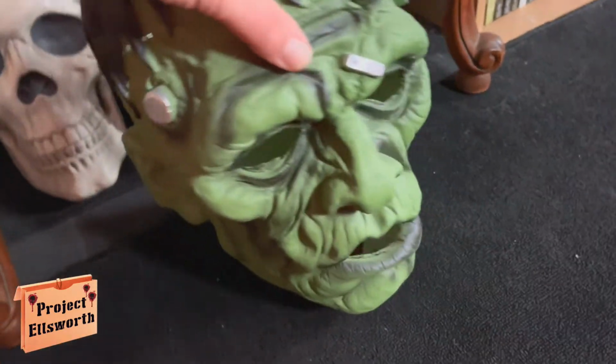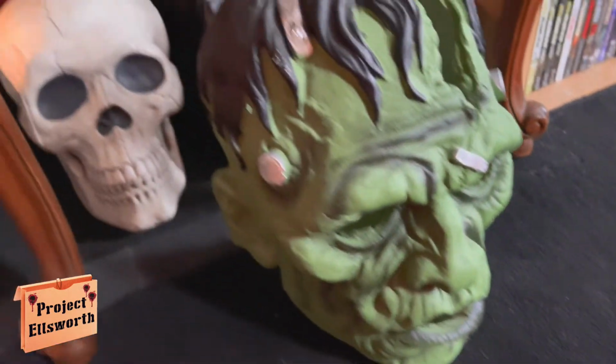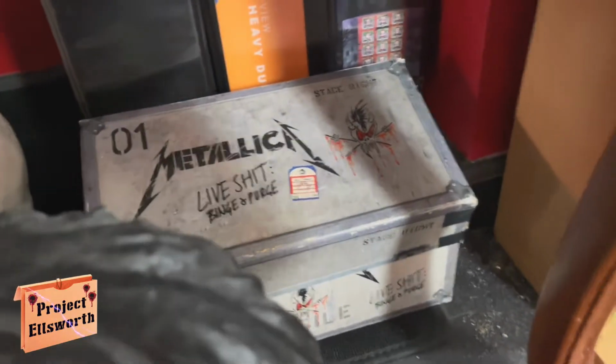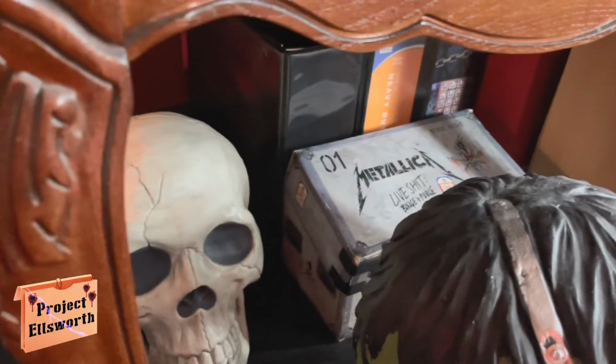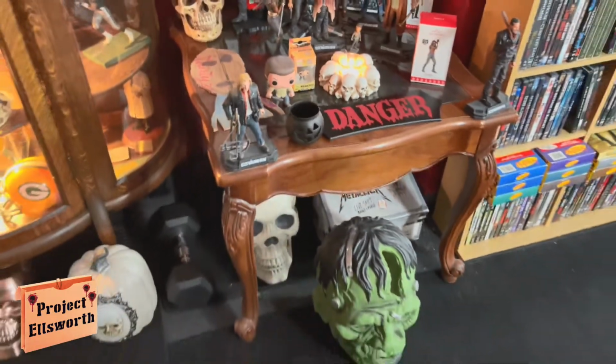Underneath it here, I have this oversized Frankenstein head. He lights up, but I believe his batteries are dead. There's another oversized skull and just a Metallica box set that I got in the early 90s, Live Shit: Binge and Purge. It was 3 CDs and a couple VHS tapes. But that's it. That's that for that section of my collection.